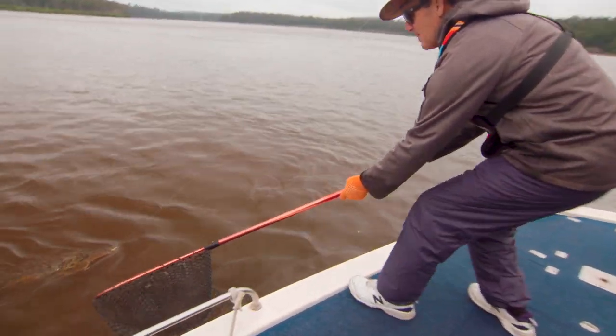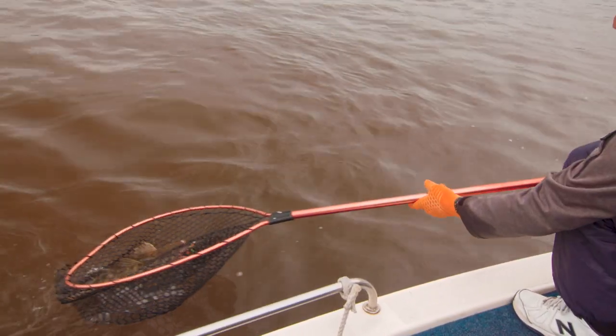Yeah. Well, you get to fight a fish today, mate. Usually you're on the net. Normally I'm on the other side on the net. Thank you very much for that.